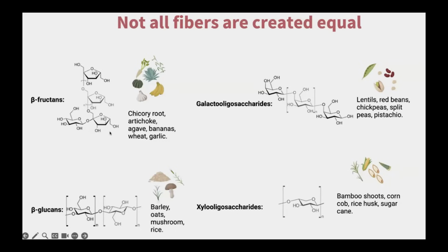And when we eat a food, what we're eating is actually all of the different fiber types contained within that food. The cellulose in the cell wall, beta fructans, galacto-oligosaccharides. I just wanted to give an example of what these different fibers look like and what types of foods have them. So for instance, the beta glucans, as I mentioned, are high in oats, also found in mushrooms and whole grain rice. These galacto-oligosaccharides are enriched in lentils, beans, and chickpeas, and xylo-oligosaccharides are in more roughage, such as bamboo shoots, corn cob, and sugarcane.